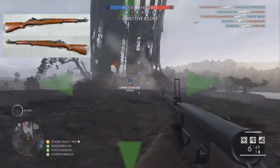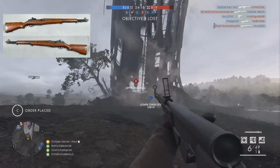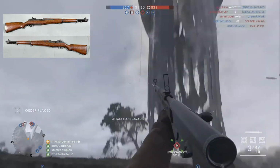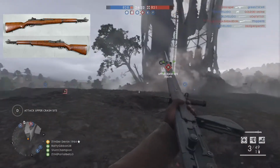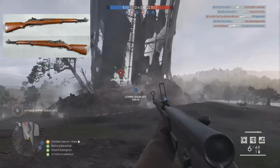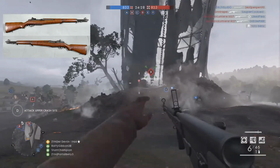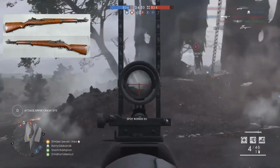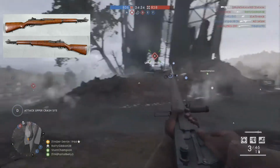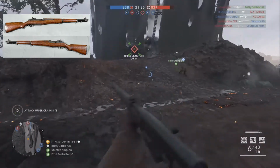The M1 Garand. Firing the venerable .30-06 Springfield cartridge, the M1 Garand was a standard rifle for American soldiers and Marines in World War II and Korea, called the greatest battle implement ever devised by General George Patton. The semi-automatic M1 Garand gave American fighting men a bigger leg up on their opponents.